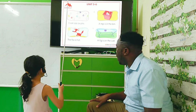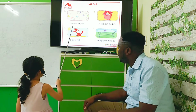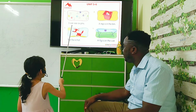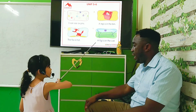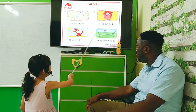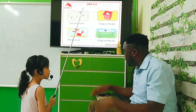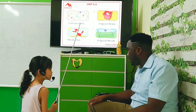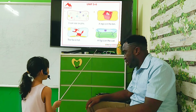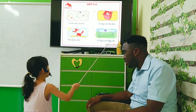Okay. Now, how many pins can you see over there? I can see 6 pins. What's in the bin? A top is in the bin. Who's hot? The fox is hot. Good. And what's on the cot? A fish hot is on the cot.